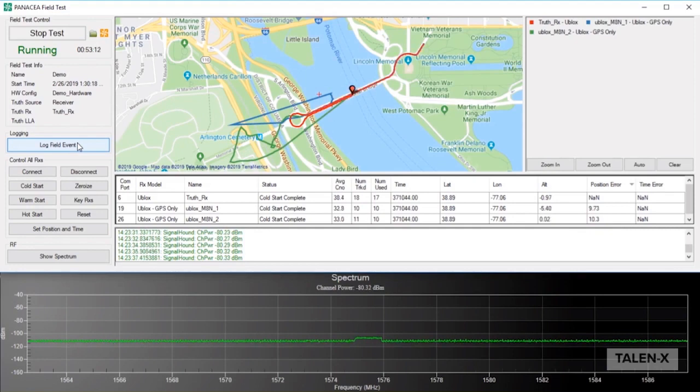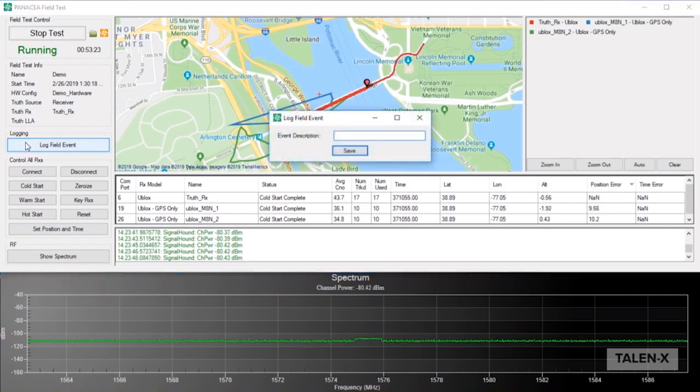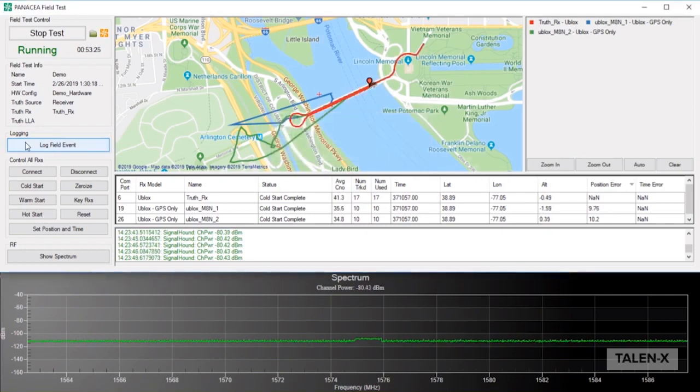Now that we are sufficiently far enough away from the jammer, our receivers have regained 3D navigation, our number of SVs has gone back up to 10, and we have a position error back under 15 meters. We can log another field event to indicate that we are no longer seeing the effects from the jammer.